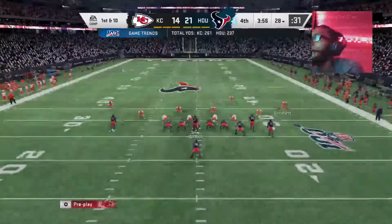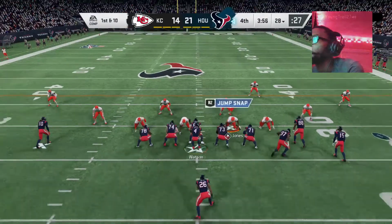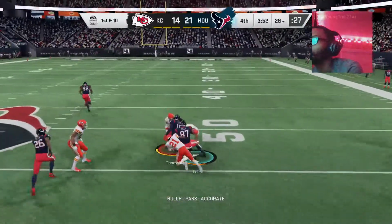The Texans take over first and 10 at their own 28-yard line. The Texans offense ready to go here for their next drive. Right now clinging to a one-score lead, Charles, and I think operating within that 4-minute offense with a little less than 4 minutes to go applies here, right?